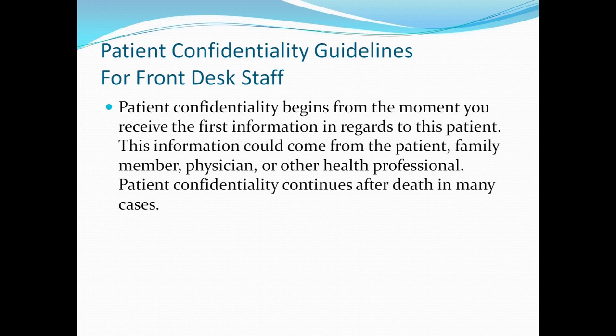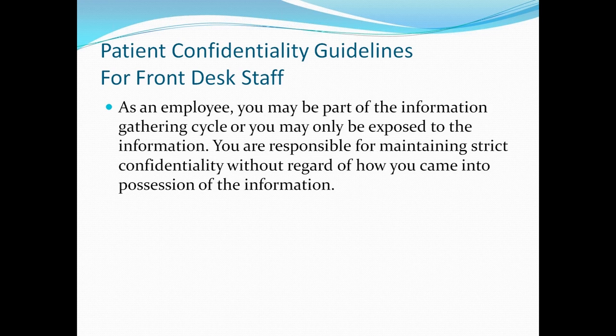But again, it's a huge risk management issue. You've got to take it very seriously. It's nothing to be taken lightly. So anytime there is a confidential patient issue, something going on, make sure you report that to your practice manager, your compliance manager, and make sure that you rectify that as soon as possible.